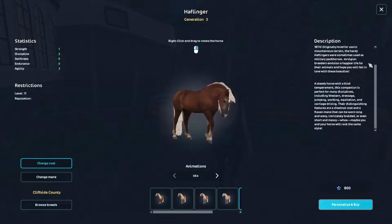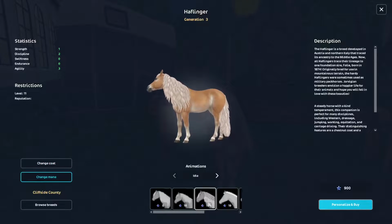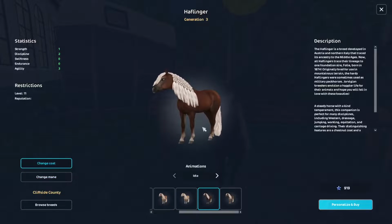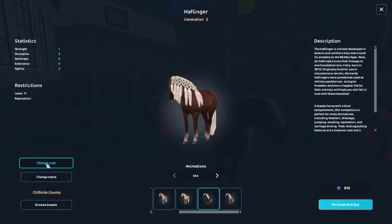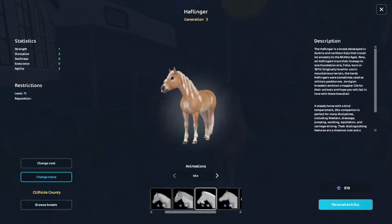A steady horse of a kind temperament, this companion is perfect for many disciplines, including western, dressage, jumping, working, equitation, and carriage driving. Their distinguishing features are a chestnut coat and a flaxen mane that can be worn long and wavy, intricately braided, or even short and messy. Whoa, maybe you and your horse rock the same style.